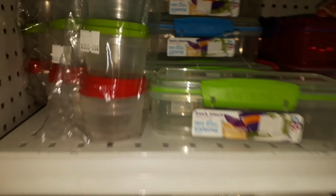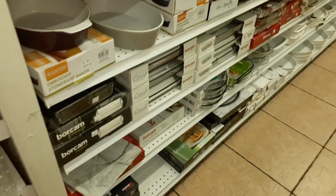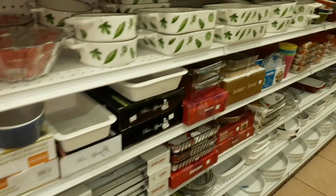So if you're working with a color scheme, I'm just going very fast now because something happened and I just have to leave very quickly. So I'm just giving you a quick run through right now.